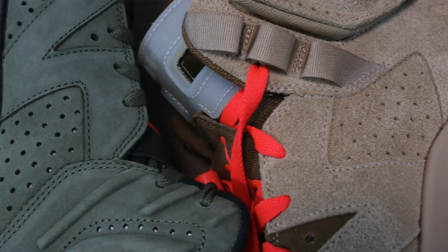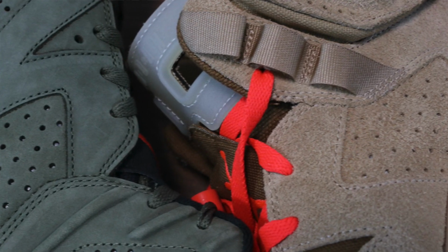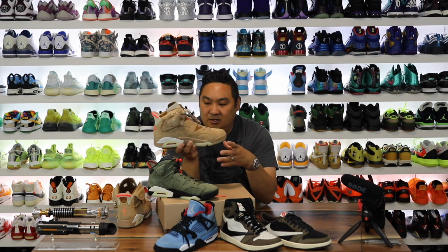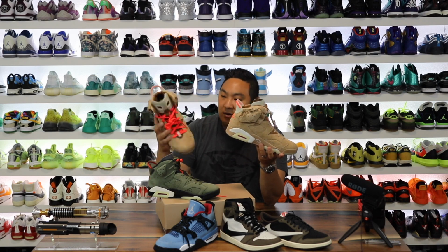They also added this little utility strap thing right here. I don't necessarily know what you'd put there, maybe cigarettes or something, I don't really know. But they have this little nylon strap on the inside of the shoe, which is interesting. Something I didn't actually notice was a little bit different about the model.